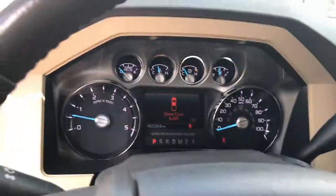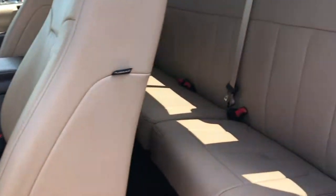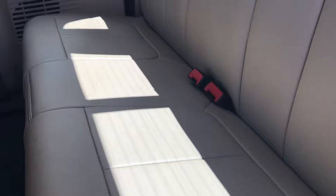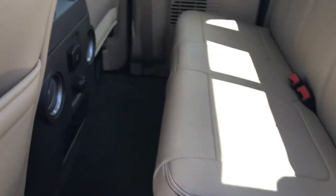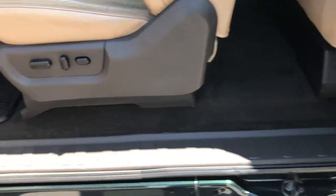Take a quick look at the back seats and then we'll check under the hood. Back seats are very clean as well, no rips or tears. You can see it does have the power sliding rear window with the built-in rear defrost. Under here we have, I believe, the subwoofer for the vehicle, and the carpeting is very clean back here as well. And there is your 110-volt, 150-watt plug-in. Very clean truck inside and out.